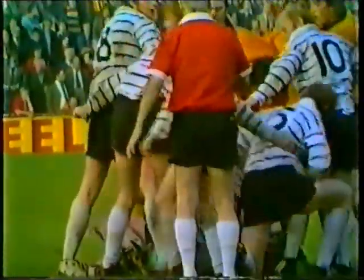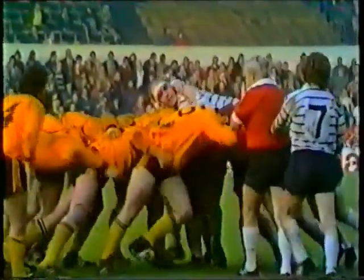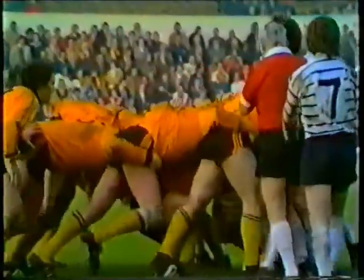Even at 15-2, it would be quite remarkable achievement. But there's 14 minutes to go, and I've seen all sorts of things happening in rugby league football with late changes of ascendancy. Castleford have scored 15 points without a reply. Featherstone have scored a try.